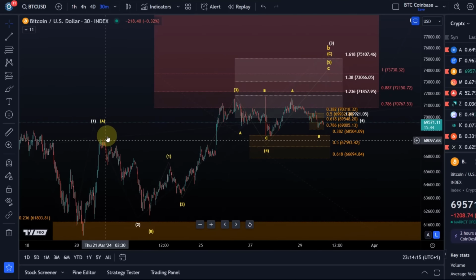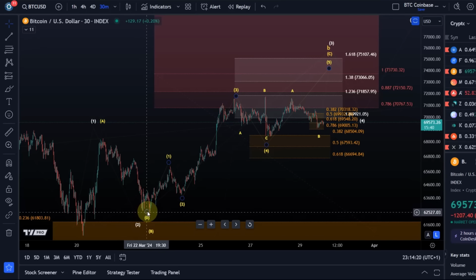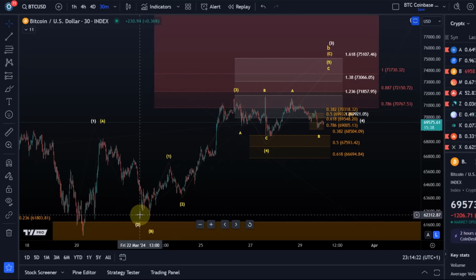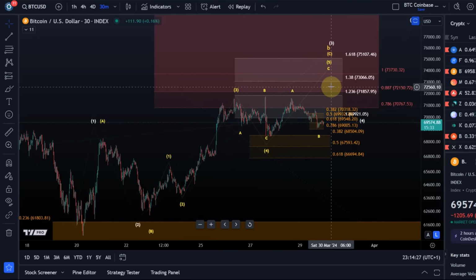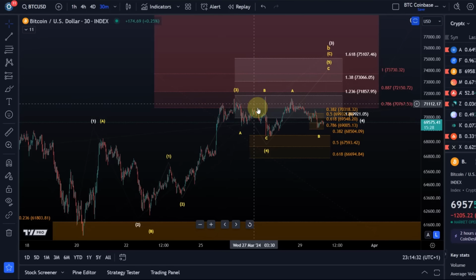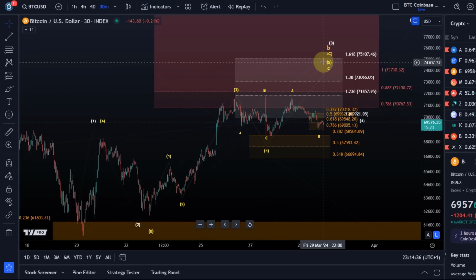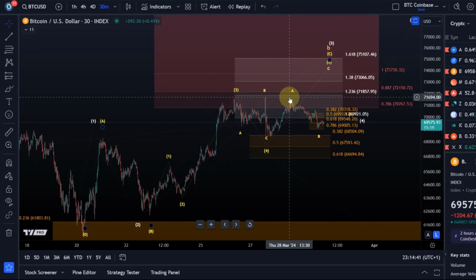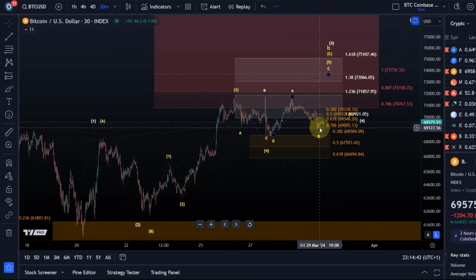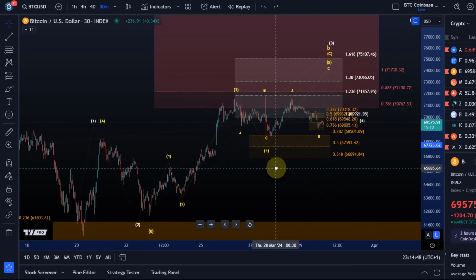So we've got this A wave up, the B wave down in our yellow count. The B wave bottomed on Friday the 22nd at around 62,300. And we could now be in this C wave to the upside: wave 1, wave 2, wave 3, wave 4, and then a fifth wave to the upside. In the fifth wave to the upside, we have an ABC pattern. The A wave might be completed, the B wave might be completed, and all we need is one more high. It's not even needed, but it would look best, okay?